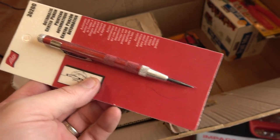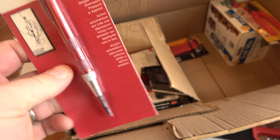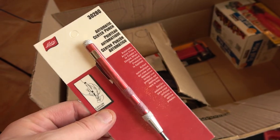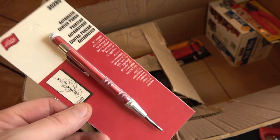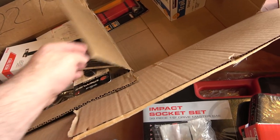I like the build quality on these better than I like some of those brass ones that tend to break before too long. They've got lifetime warranties, but I'd rather you be happy and not break your tools than break them and have to replace them. And for the price, they're about the same as the brass ones anyway, but these are just a better build. So we get the Lyle spring-loaded center punches.